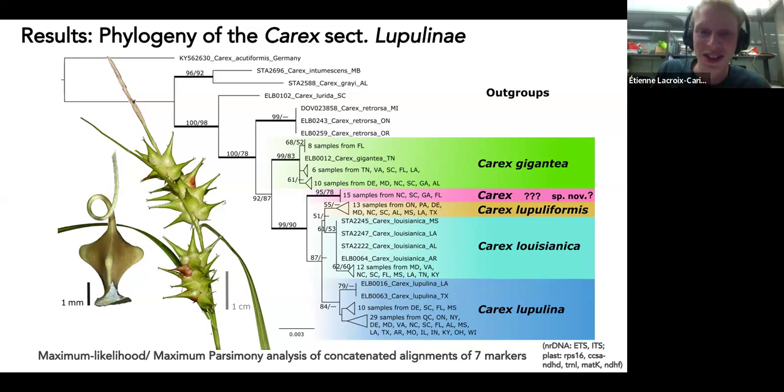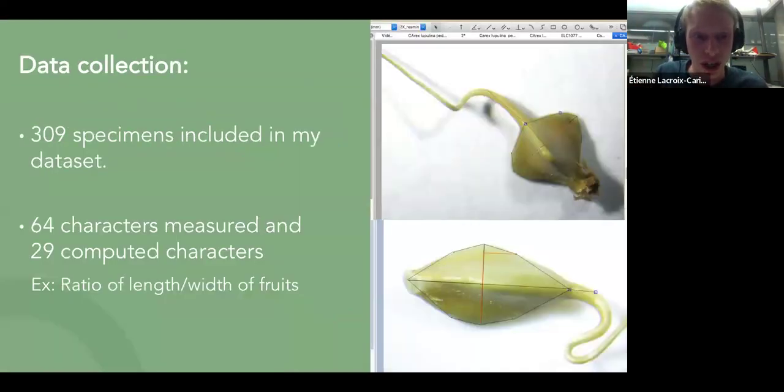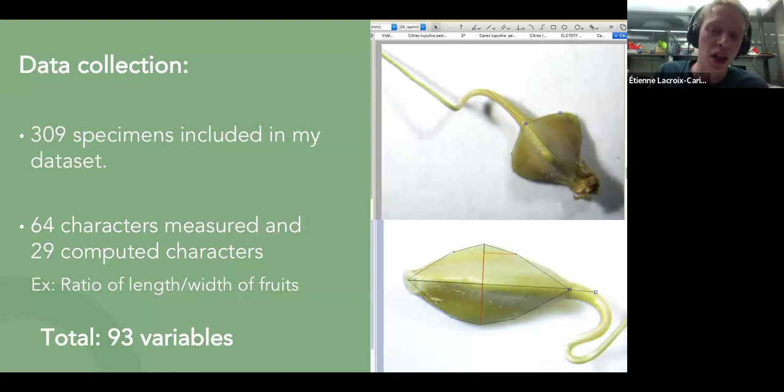So that's good. So the second objective, well, okay, it's genetically distinct, but can we actually tell it apart in the field from other related species? Because we don't carry a sequencing machine when we go out there in the woods. And to do this, I measured a bunch of herbarium specimens, more than 300 actually. And I measured more than 64 characters and a bunch more that I extrapolated from these. And in the end, my dataset was quite complete, I would say. And I measured pretty much all the characters and the variables that I thought at the beginning could help distinguish the different species in the group.